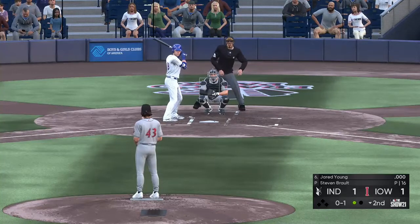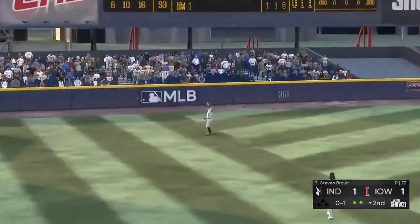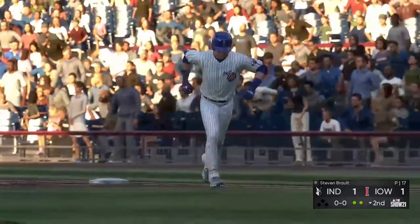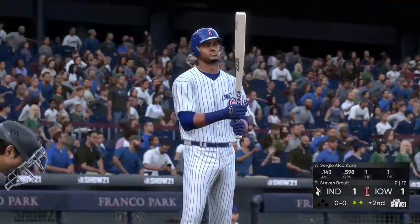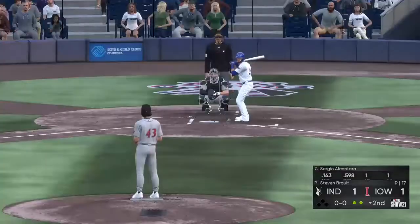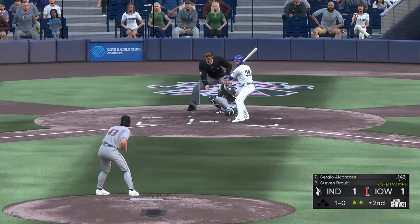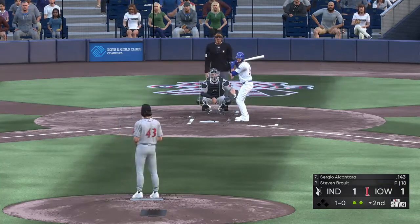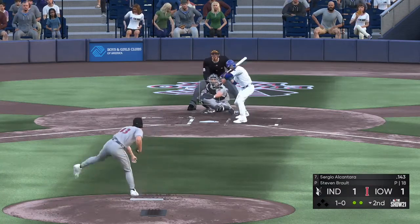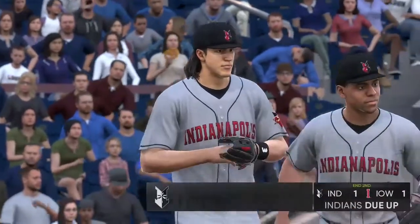Bases are empty, one man out. Opposite field to left, but pretty much right at the left fielder as he takes it in for the second out. Batting seven, the shortstop, Sergio Alcantara. Now at the plate, here is Sergio Alcantara. First pitch on the way. The 1-0. Grounded to short. Reined in. Throw to first with time to spare, and the side is retired.